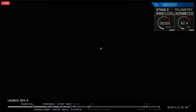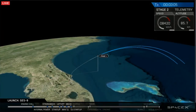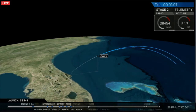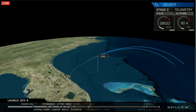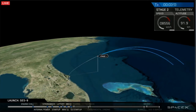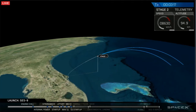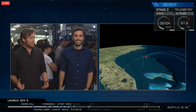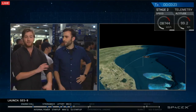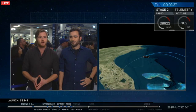And we have ignition on the second stage. All right, that's a successful second stage burn. You can hear the cheers starting up that second stage burn. The fairing separation is coming up shortly.